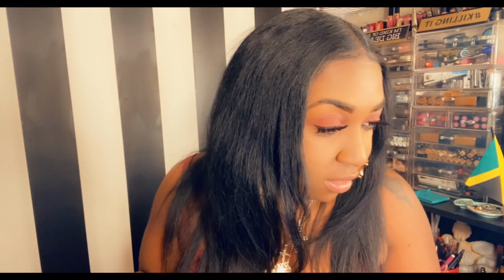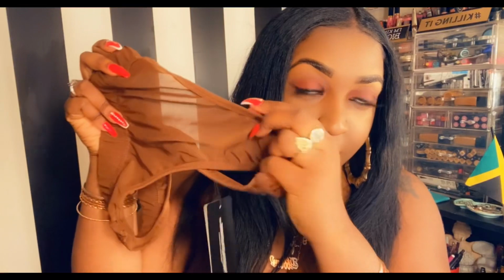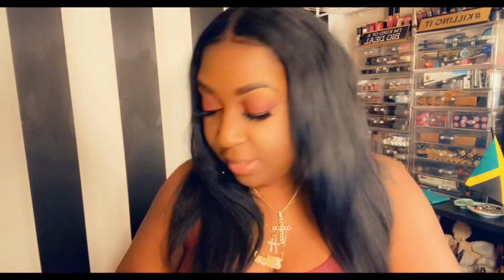Yes, love it. The next item is the inclusive espresso high-waisted mesh thong. This is in the color espresso. Originally $18, on sale 20% off for $14.40. And this is what it's looking like right here. Definitely mesh, baby. You see the wall behind me? See my nails? It's definitely mesh. I love the waistband. It has a nice thick elastic waistband, and the protective lining right there. This is cute. And against my skin tone, yes. Love it.